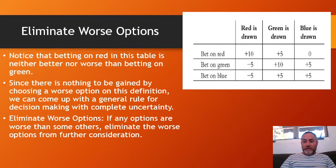Now notice we do have another option here. We decided that betting on green is better than betting on blue, and betting on blue is worse than betting on green. But we've also got red here. And betting on red is neither better nor worse than betting on green by our definition. If you compare red to green, there are situations where you're better off betting on green, and other situations where you're better off betting on red. It's not clearly better than either of those.